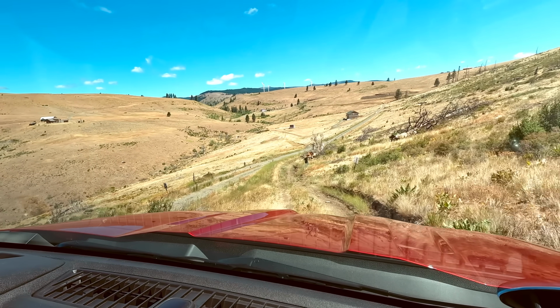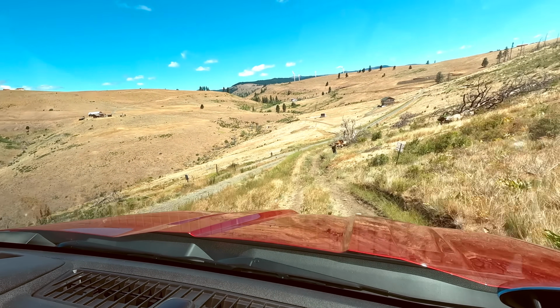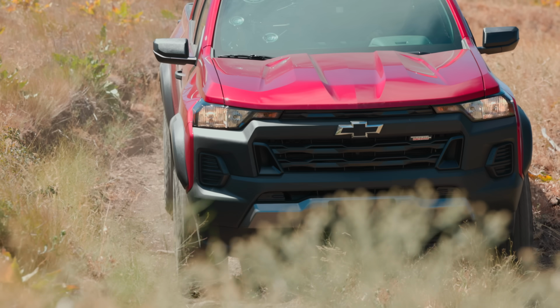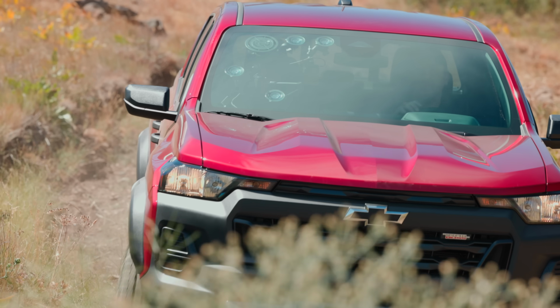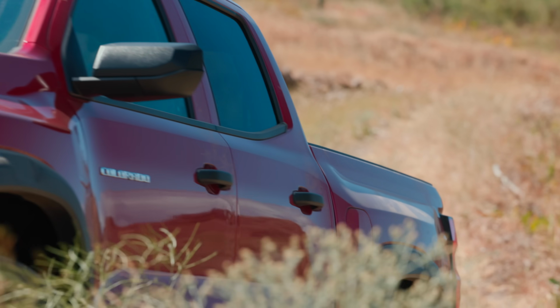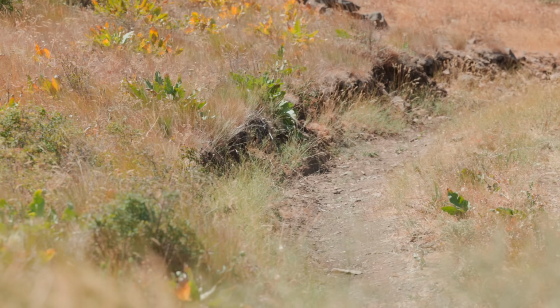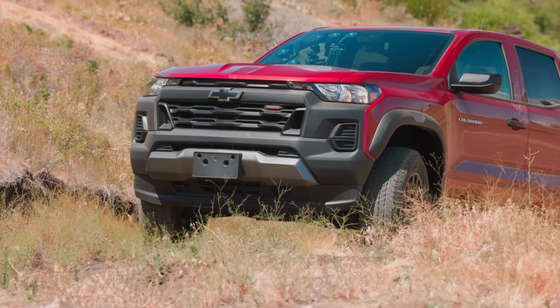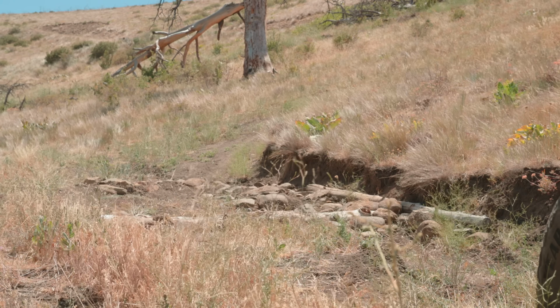On Sidewinder here, we are going to switch the vehicle from 4 high into 4 low. That will amplify torque to the wheels and should make the throttle control a little bit steadier as well. Ooh, that front clearance, okay, we're okay. Let's keep on going. So on this section of the Sidewinder, we have an ever-growing pile of rocks and a log.